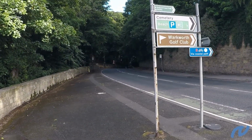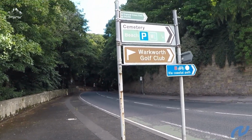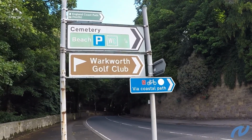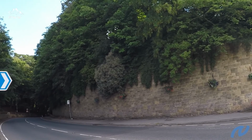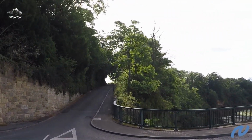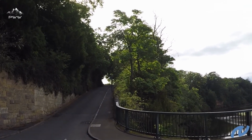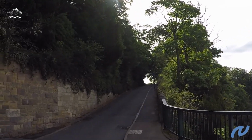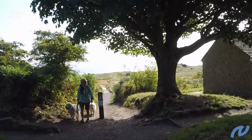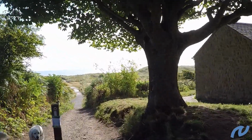We come over the bridge, you can just see the signage right away on top there. England Coast Path in the north. So we need to be heading over the road, and we're going to be heading down towards the beach. Good morning.